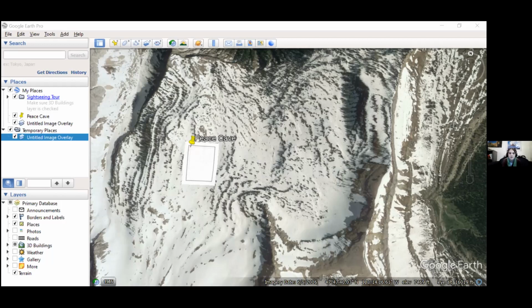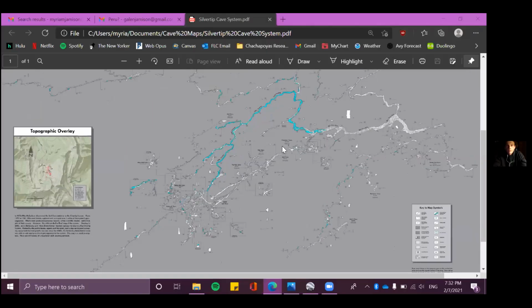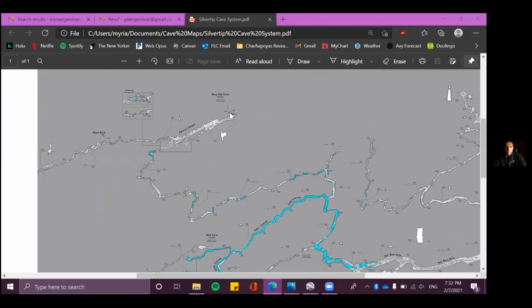Let me see if I can pull up a map of the system. That would probably be helpful. So yeah, we poked through Easy Out, and hold on just a second. I am a terrible multitasker. Okay, here we go. Can people see the map? I don't think so. Okay, let me see. There we go. Okay, sorry. So here's the map. And here's Easy Out Cave.